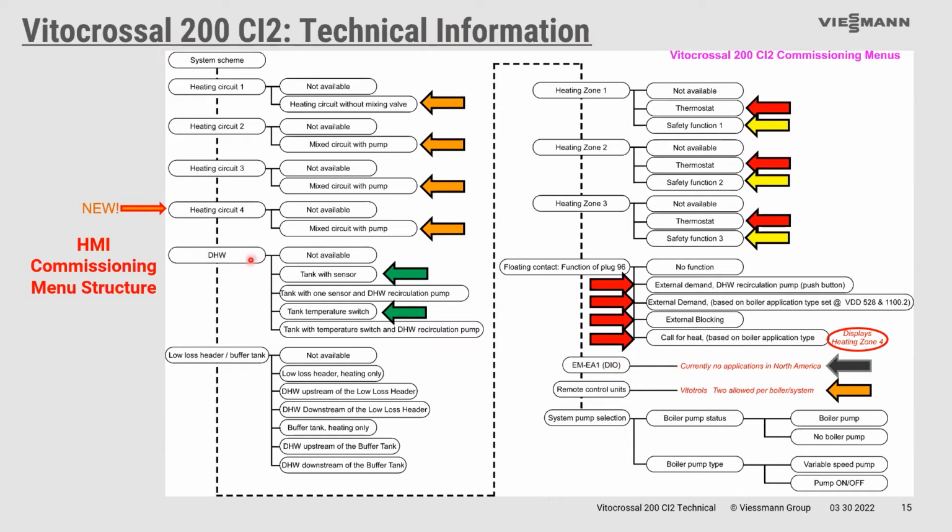We also have the DHW group. So the DHW group is, again, no DHW, or with a tank sensor, or with a tank switch. So it can be the sensor, the thermistor that comes with the boiler, or it can be the aquastat that you might have on a tank that's existing in the building. So you just make that choice. Then we can also have the tank sensor with a recirc pump or an aquastat with a recirc pump. So again, you just pick this off the list. So how you've piped the boiler, the hardware you've put into the mechanical room, you just choose when you commission it what you've done, which makes it very simple, right?